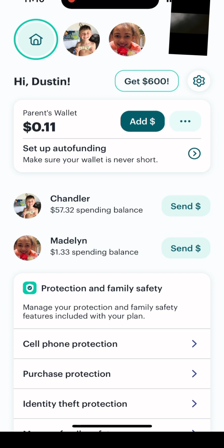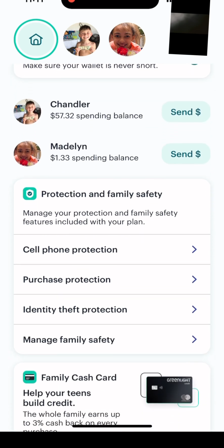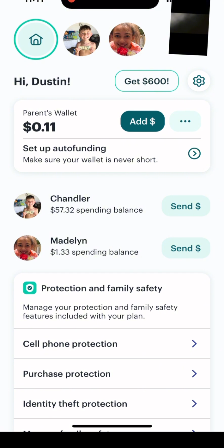I got something super exciting to talk about with you guys. It's the Greenlight Debit card for kids. And if you're a parent who wants to give your kids a head start on financial responsibility, you're in for a treat. I just ask you to stick around for a few minutes and let me dive into the benefits the Greenlight Debit card brings to the table for you and your family.